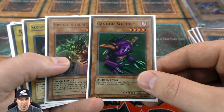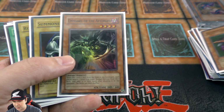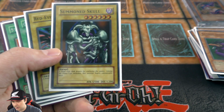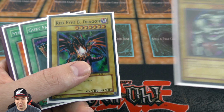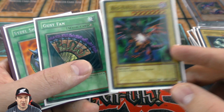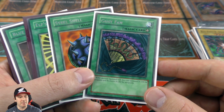We have a Cannon Soldier, the classic, super rare, and that's from the DB2. The Emissary of the Afterlife, that is super rare from, what is that? DR2. Oh, actually, that surprised me. We got a Summon Skull here, super rare. That is DB1. We have a Red Eyes Black Dragon, super rare, and that is DB1. And then we have the rares from our Tournament Pack 1s.